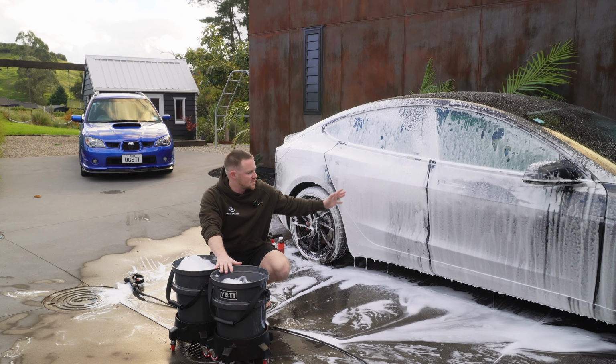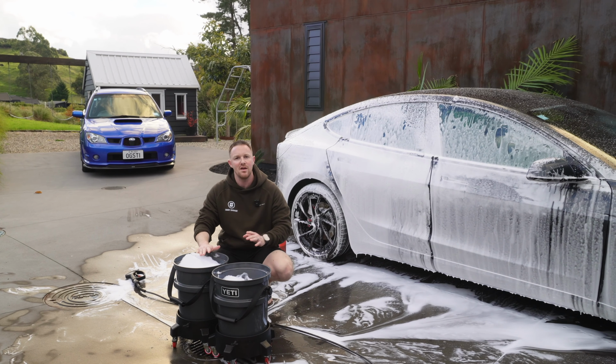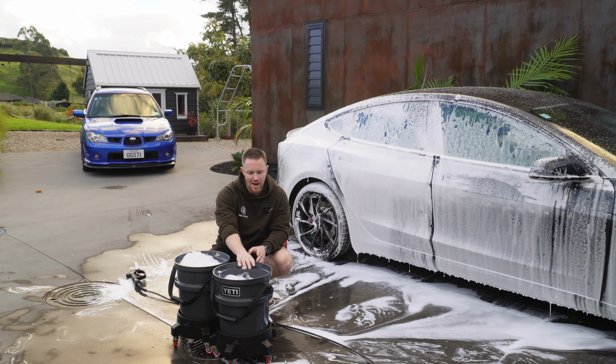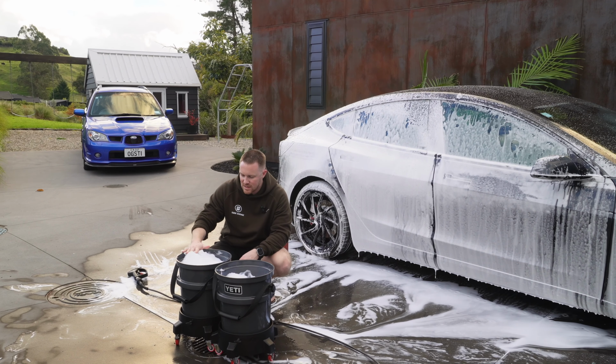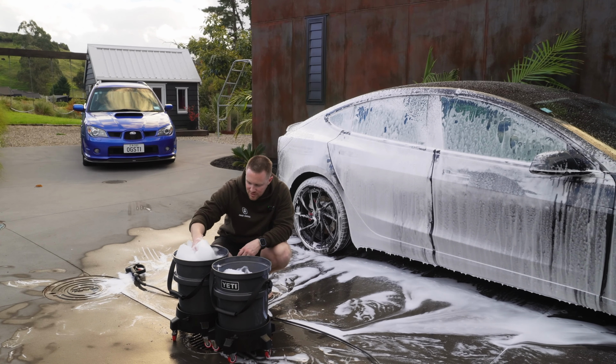Okay, so the most important thing here now is that you don't actually need to use the matching soap to what you foamed on the car in your bucket. So you could have a pH neutral here. For the purpose of this video though, we did match it up. We've got the Labo Cosmetica, we've got the Detail Co product, but you can go with any pH neutral or high pH, whatever you want in here.